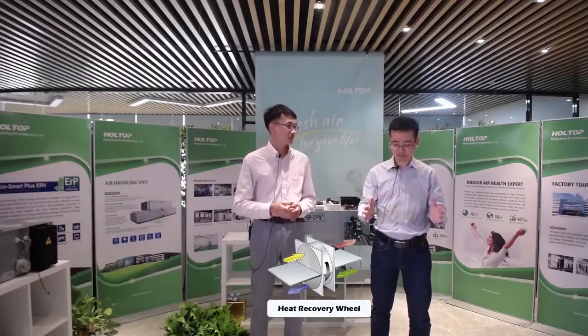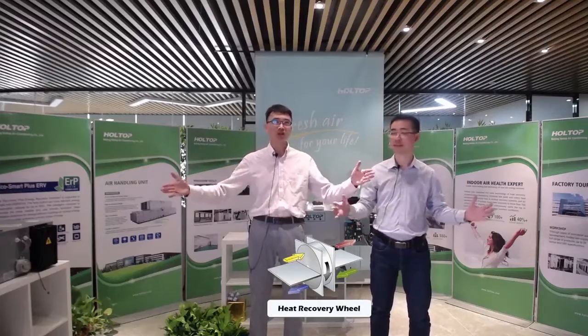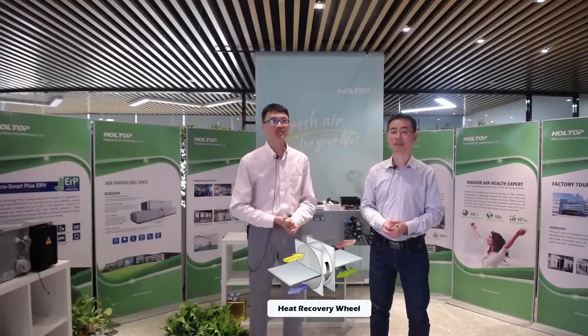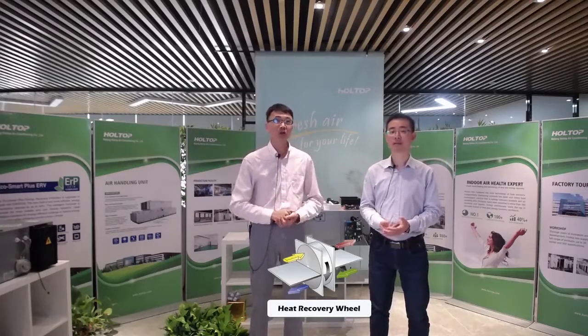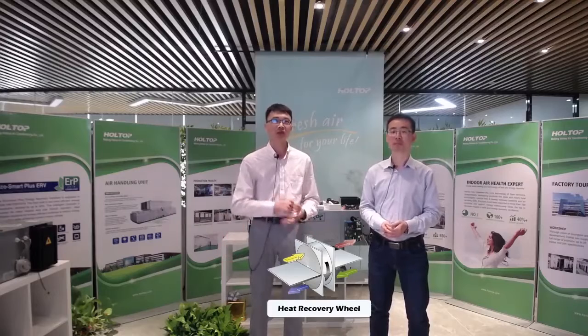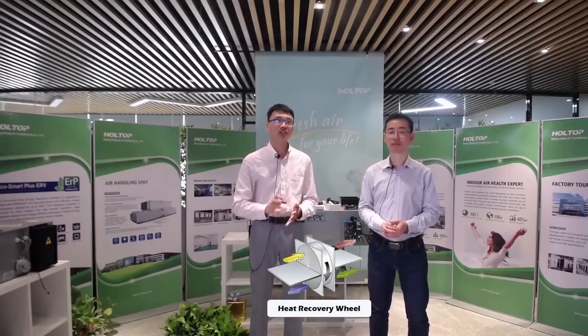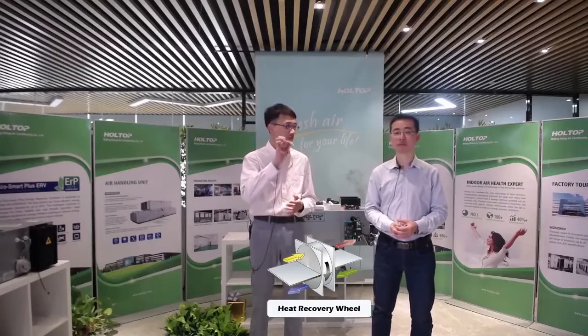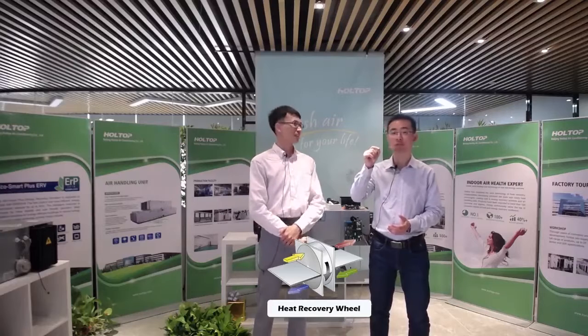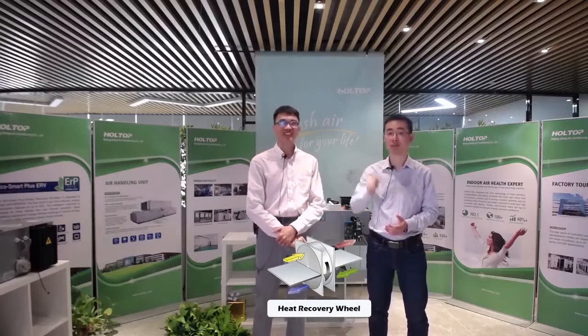5 meters, so you can see a big wheel with a diameter of 5 meters, and that is very big. Number 3, we have the CE certification for this rotor wheel. Number 4, the aluminum thickness is only 0.05 mm. That's very thin, just like paper, and very good for heat absorption and heat recovery.